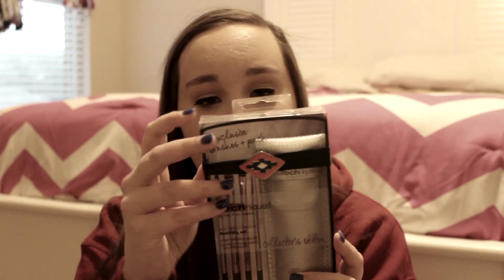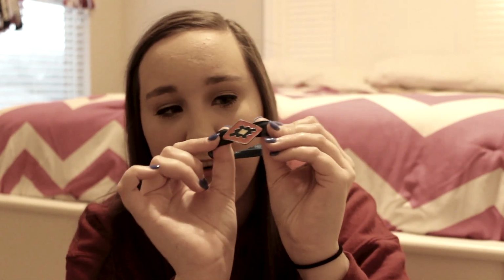Then they got me these Real Techniques. I think this is an eye set. It comes with a liner brush, a smudge brush, an eyeliner brush, a pointed liner brush, and a brush pouch. So this little silver thing is to put your brushes in. And then, as y'all can see, this didn't come with it, but it's a bracelet. I'm not sure where she got this, but it's teal with this little cute design on it. So that's cute. And I love how she put it on here.